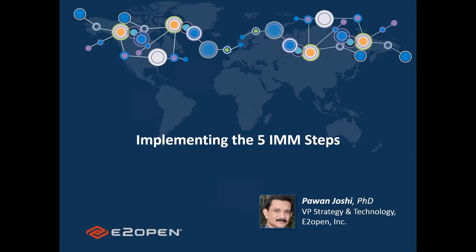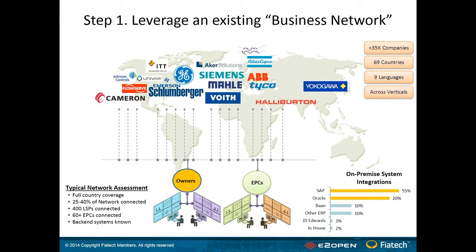E2open is extremely excited to be a part of this Fiatech initiative. What we really wanted to do was walk you through a quick thought on what these five steps that Rich identified would look like from a technology and solution standpoint. These ideas and opinions that we want to take out to the IMM team are based on our experience across multiple industries: aerospace, defense, industrial, high tech, CPG, as well as oil and gas. So let's walk down these steps in a little more detail.